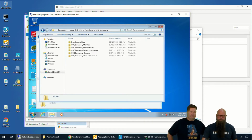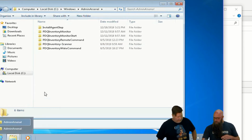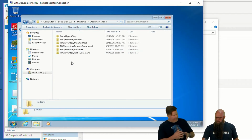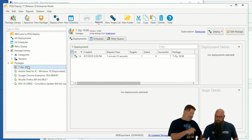All right, thank you. All right, so we're going to go back over here. So we've got Beth. I had a window opened up to the Admin$, but you've actually opened up Beth on the remote, so we can actually see the desktop of Beth itself, and you can see that the PDQ Deploy runner is not there. So we're going to deploy. Let's go over here to PDQ Deploy. Now let's go show them what we did to this first.